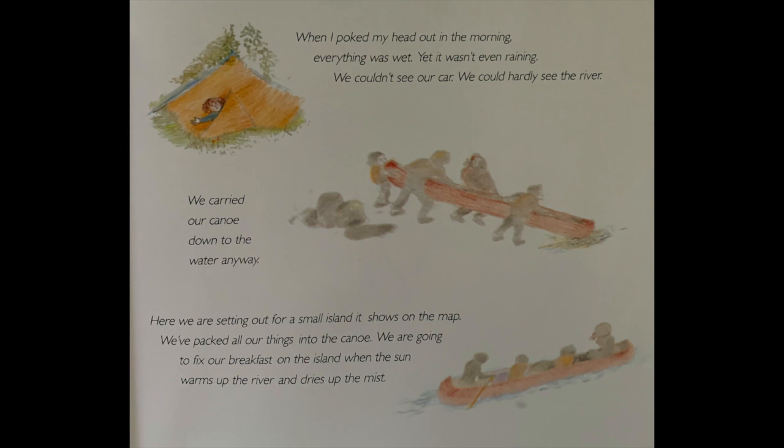See, the river is colder than the air, so there's a fog that comes over, and then the tent is covered with dew, the early morning drops of water. We carried our canoe down to the water anyway. Here we are, setting out for a small island. It shows on the map.